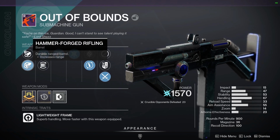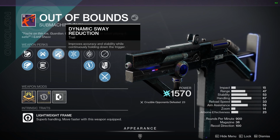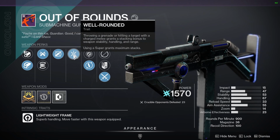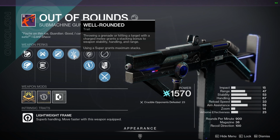Starting off, we have hammer forged rifling for increased range, ricochet rounds for even more range and some nice stability boost, dynamic sway so that improves the accuracy and stability when you continuously hold down the trigger, and then well-rounded. Throwing a grenade or hitting a target with a charged melee grants a stacking bonus to weapon stability, handling, and range. Using a super grants maximum stacks.